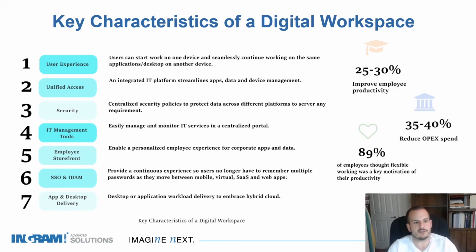Also, application and desktop delivery. So if you have any customers that have legacy applications and desktops, we need to ensure that we can deliver those as well via some sort of virtualization platform to embrace hybrid cloud.